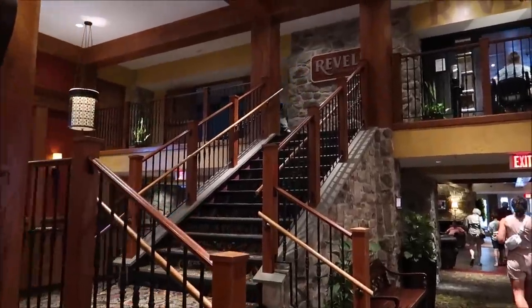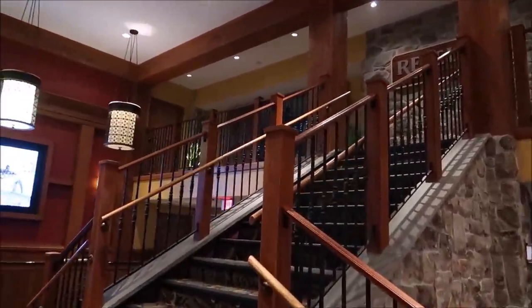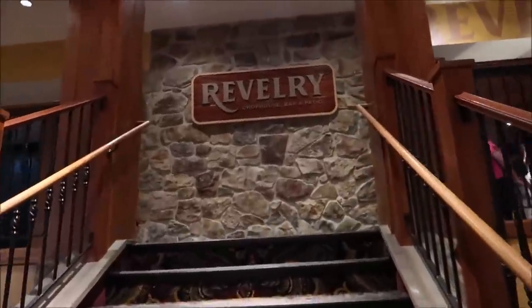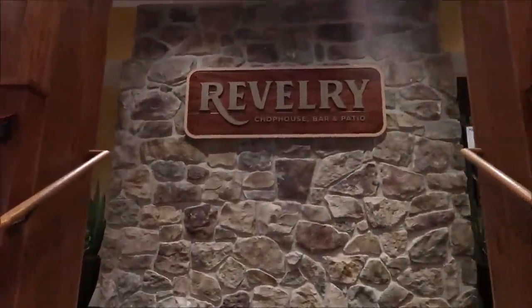Instead of going to the bear's den, I think we're going to Revelry. It says Revelry, yeah. Chophouse, bar, and patio. This seems like the spot to be. Revelry looks like a classic Chophouse. Lots of good cuts of steak, but the thing that is catching my attention is all of the Hershey's themed drinks and desserts, because it's Hershey's chocolate, so they have a big list of different Hershey inspired cocktails and different types of desserts, so we're definitely going to be checking some of those out.